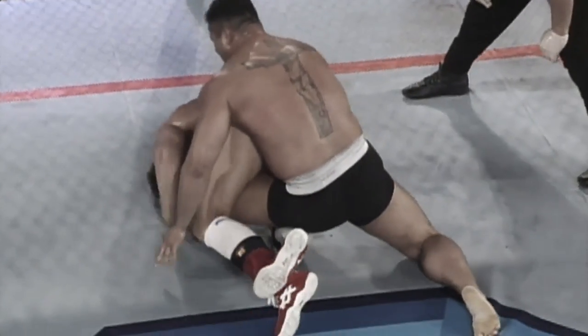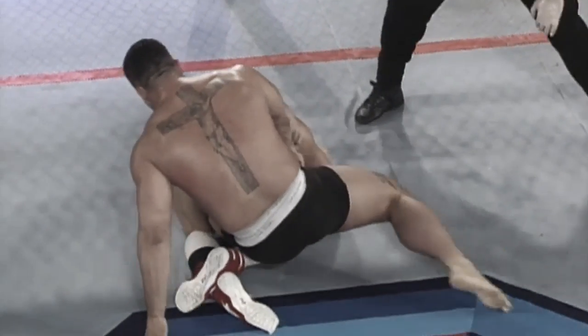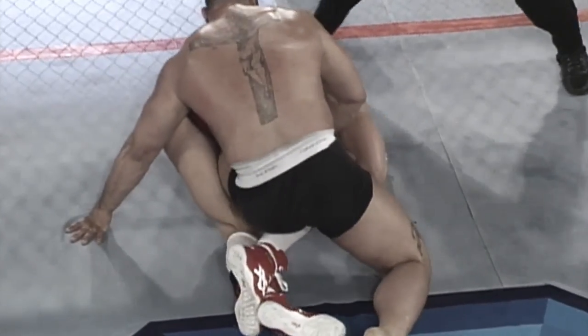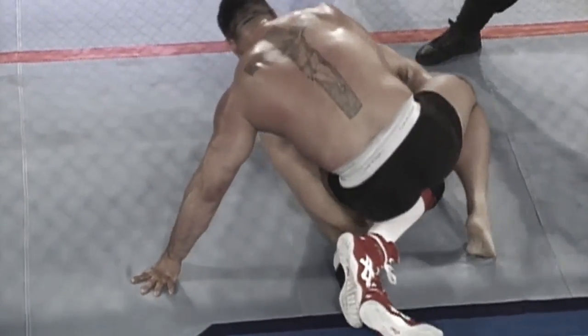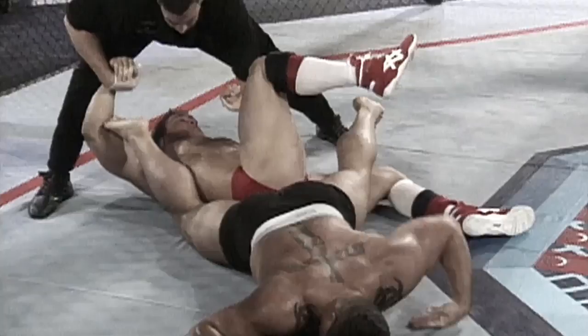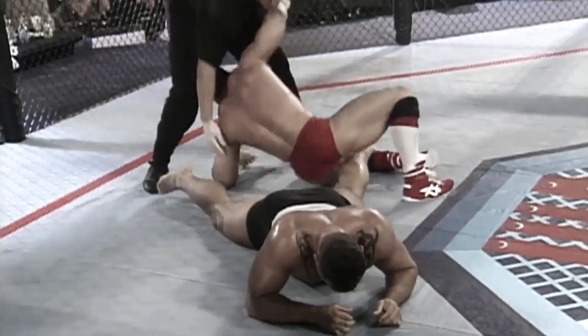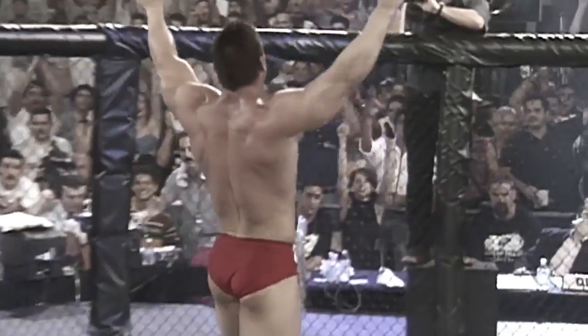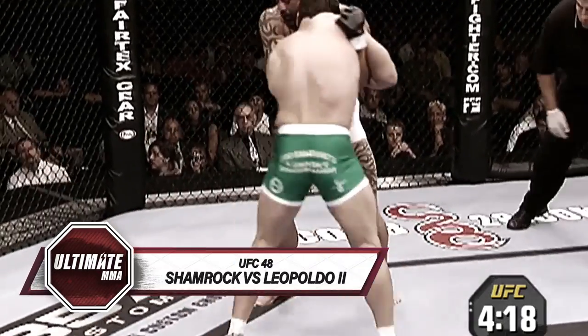Shamrock, I think he's going to get up. It's basically fatigue right now on Kimo. He looks like he's wearing down. Shamrock continues that hold, though, on that left leg. And that is it. Ankle lock. Ankle lock. And Shamrock does it. He had the ankle, and he wins it.